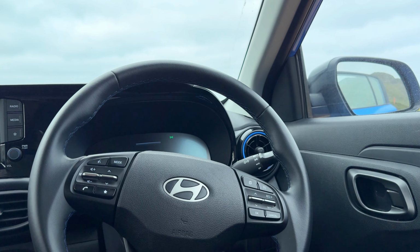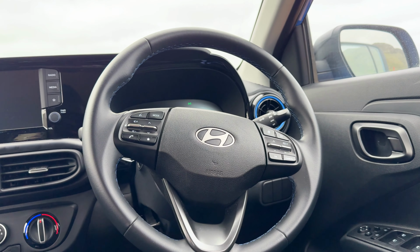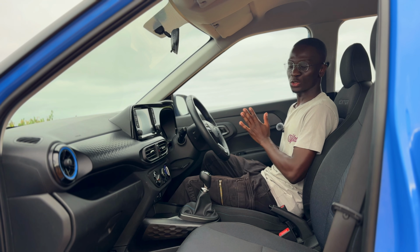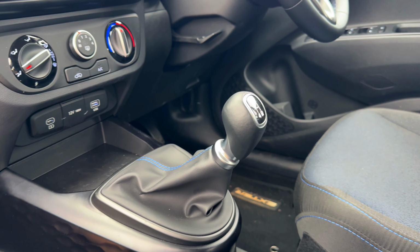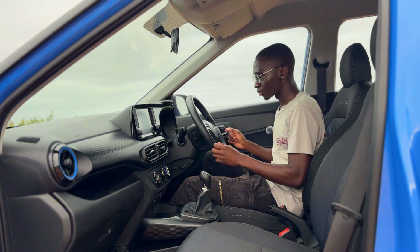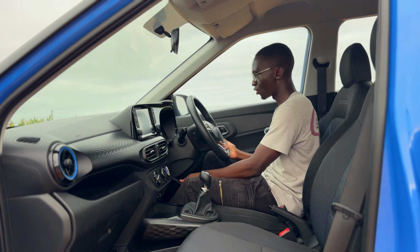This is a multifunctional steering wheel. I was quite impressed because you do get cruise control in here. So for under 300,000 rands, you do get cruise control. Quite impressive. The steering wheel is a leather trimmed steering wheel. I love the stitching on it because it has blue stitching, complementing the interior as well with all this blue stitching here on the gear lever, blue stitching because of the color of the car. The steering wheel can be adjusted for tilt, which is quite handy.